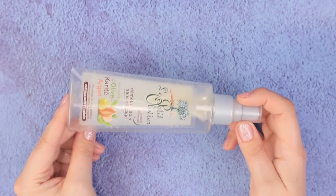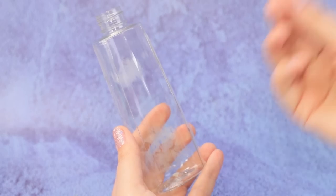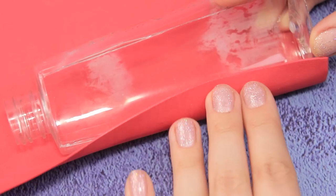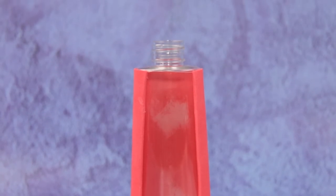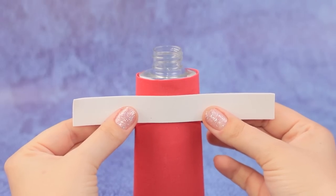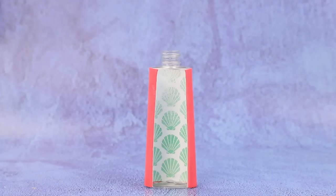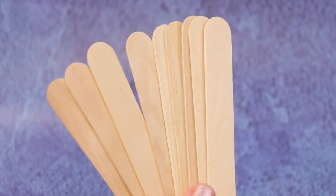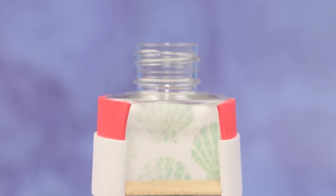Let's make a lighthouse shell! Make a hole in an empty lotion bottle. Cover it with red foam paper. Put white paper strips around the bottle. Cover the inside with shell pattern paper. Cut popsicle sticks into four pieces. These will be our shelves.